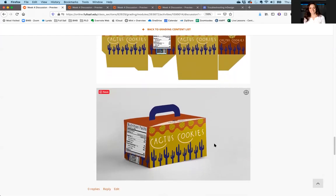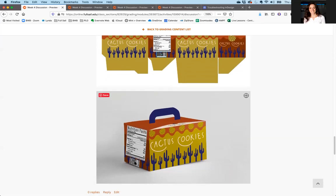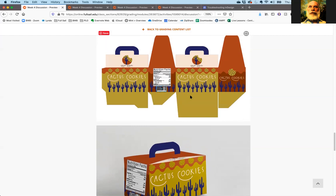No, those are my thoughts too. It looks like she put the right barcode on the flat panel, but then when it's mocked up, it somehow looked like the other kind. I don't know. And it's highlighted, so this is like a screenshot or something.